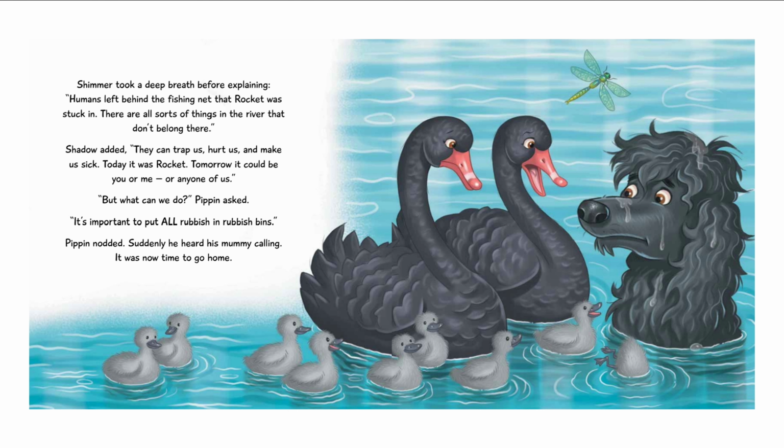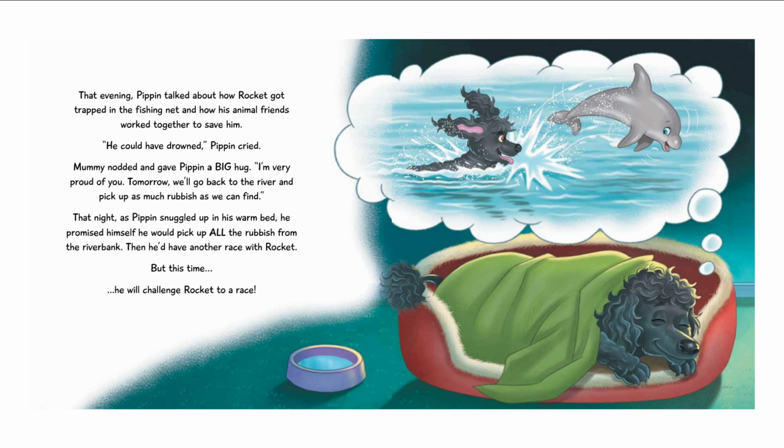"But what can we do?" Pippin asked. "It is important to put all rubbish in rubbish bins." Pippin nodded. Suddenly he heard his mummy calling. It was now time to go home. That evening, Pippin talked about how Rocket got trapped in the fishing net and how his animal friends worked together to save him. "He could have drowned," Pippin cried. Mummy nodded and gave Pippin a big hug. "I'm very proud of you. Tomorrow we'll go back to the river and pick up as much rubbish as we can find."